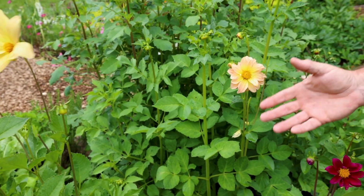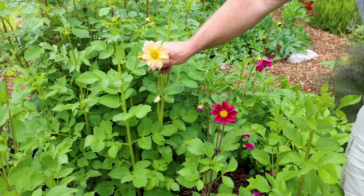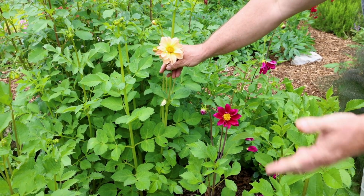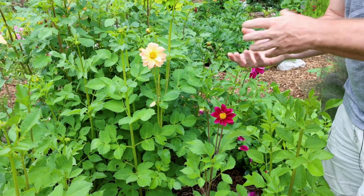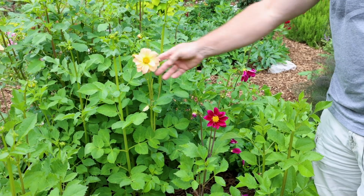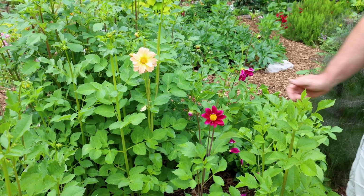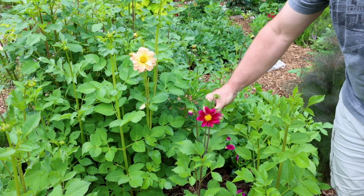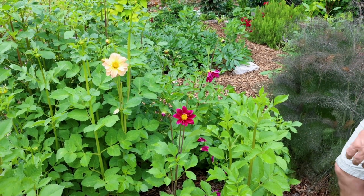These can be done from cuttings. I can take cuttings to get a clone of that same flower, or I can collect seed at the end of the season and get a mixture, surprise, surprise. Or they can be dug up and the tubers can be divided to get clones as well, where we would get the same flower every time. Another single with a slightly smaller flower, but as the plants mature during the season, they'll get bigger. I've got to do some staking on these. They'll get so tall that they'll start flopping over.